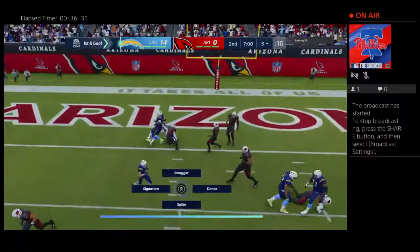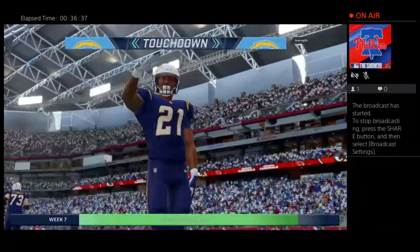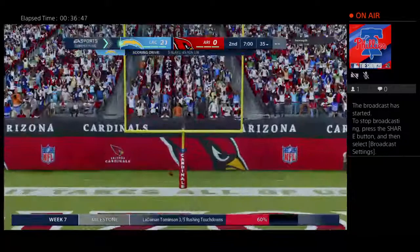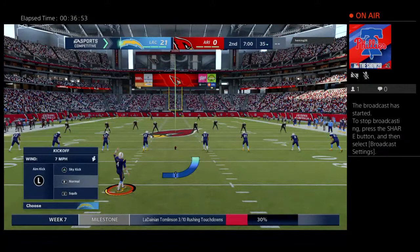Touchdown, Chargers. A great effort there. His third touchdown now on the year. And the Chargers find a way to stretch their lead. And it is now 21-0. Makes the score, Chargers 21, Cardinals nothing.